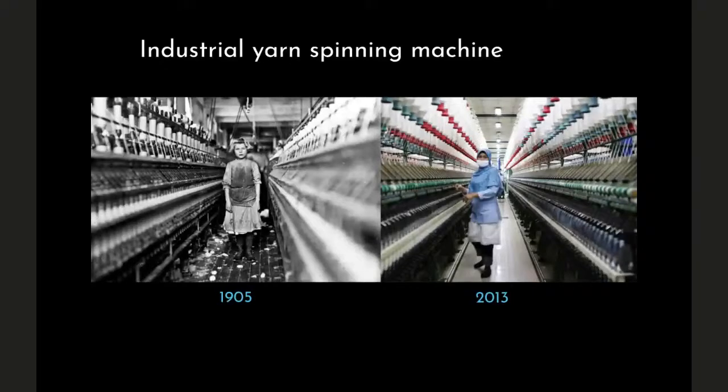As I told before with the William Lee example, who invented the first knitting machine, his principles from the 16th century are still alive today. So when you look into industry, and just take the spinning machines, they haven't really changed over the 100 years that have passed. Well, the photography has changed, but not the machines really.